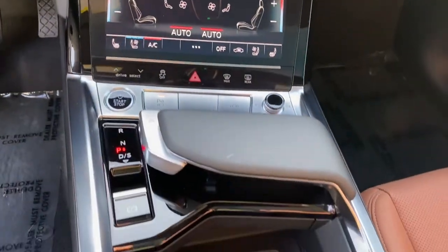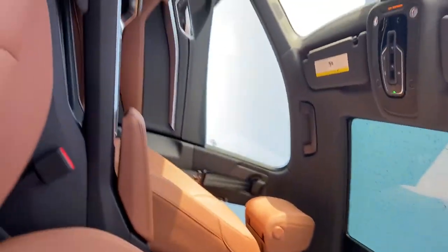Future-facing efficiency meets athletic performance in this boldly styled e-tron GT. See for yourself when you take it out for a test drive.